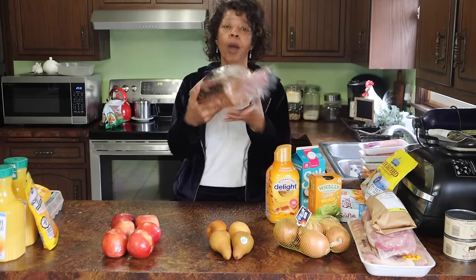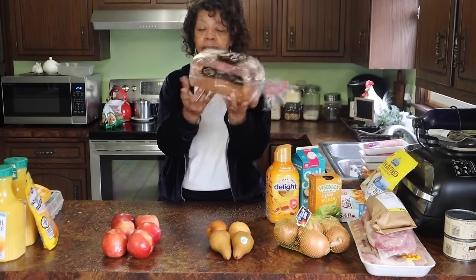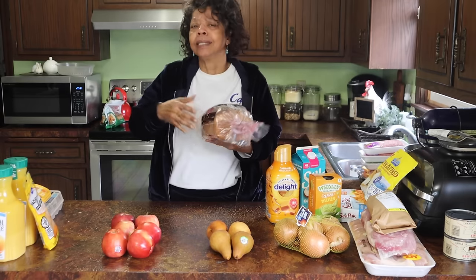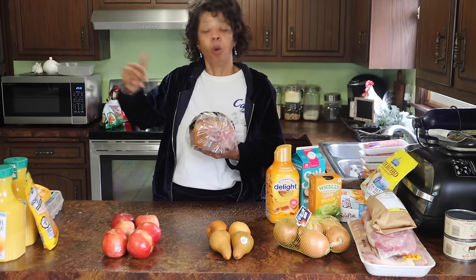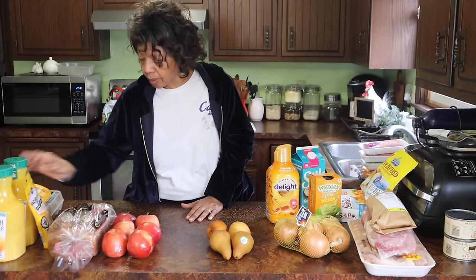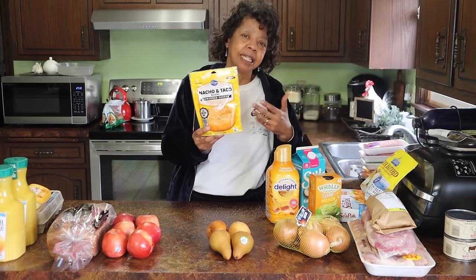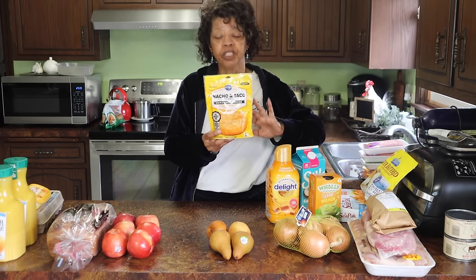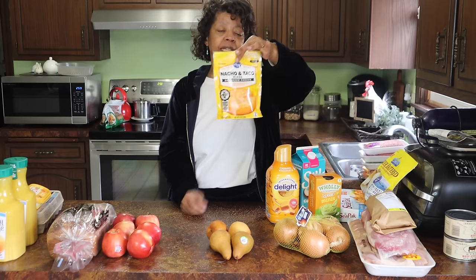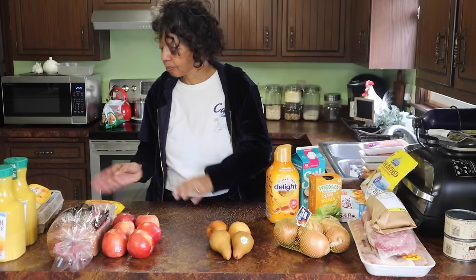And then picked up 1 loaf of bread. This bread was on sale for $1.50, so I snatched it right up, and it'll last us about a week, and then I can either go and pick up some more fresh for next week or make some. And as I mentioned, we have some kind of a taco themed or Mexican themed dish once a week, often requires some kind of cheese. So I picked up this nacho and taco cheese combination.